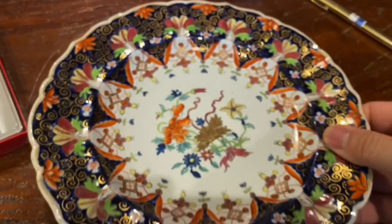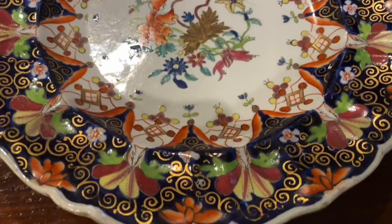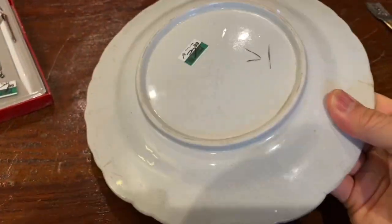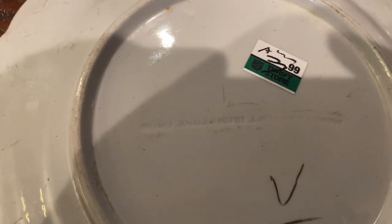Next, I had found this, another antique plate. All right, very interesting, hand painted. Check this out. Wish it was Chinese, but it is actually from England, or at least Great Britain. $3.99, couldn't pass it up. From the Salvation Army. It was just sitting with the rest of the dishes. Good condition, no chips, no breaks. Let me carefully flip it around.